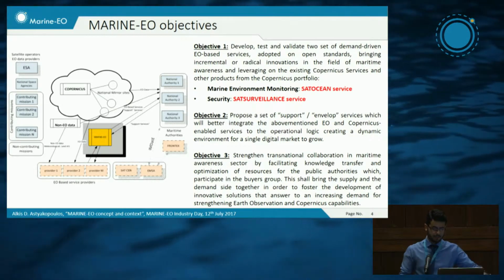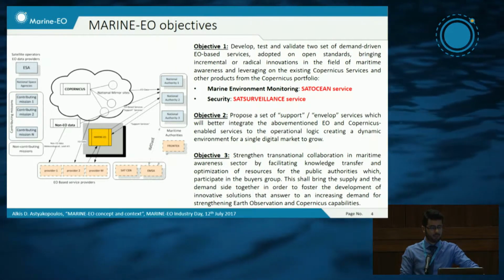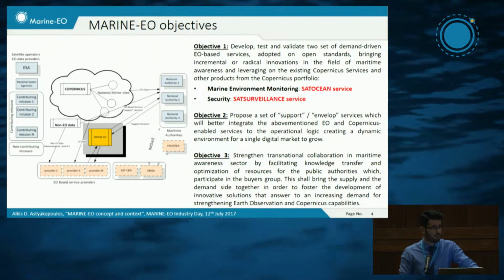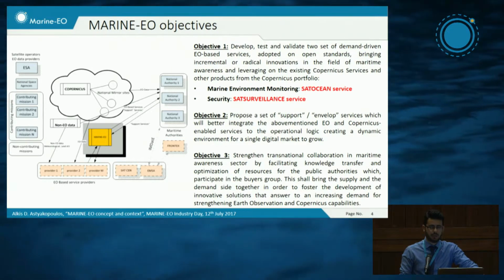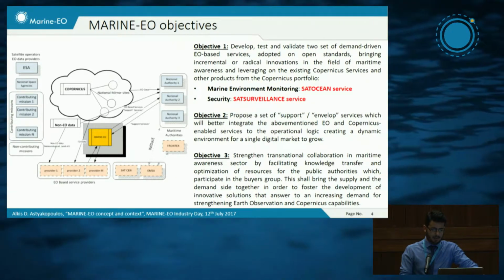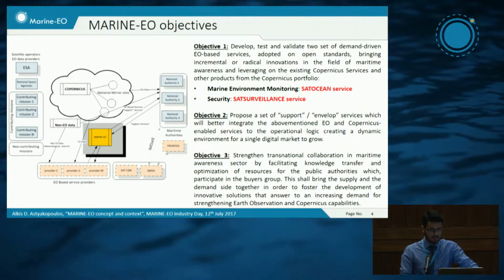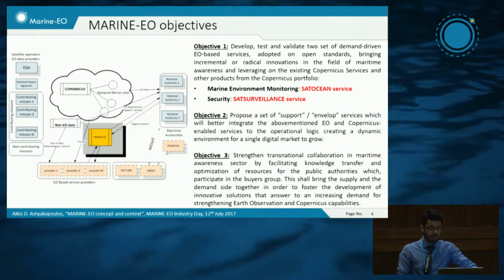Here are the objectives of MARINEEO. As we have said, the first objective is to develop, test, and validate two sets of demand-driven Earth observation services adopted on open standards. And this is something we would like to focus on. We are seeking to develop solutions based on open standards in order to ensure the continuity and the sustainability of those services and also the potential for improving the services after the end of the project, based, as we have said, on and leveraging the existing Copernicus services and other products from the Copernicus portfolio.